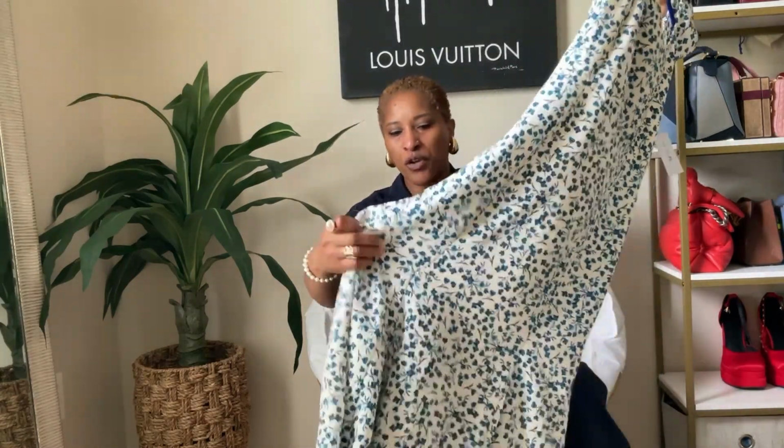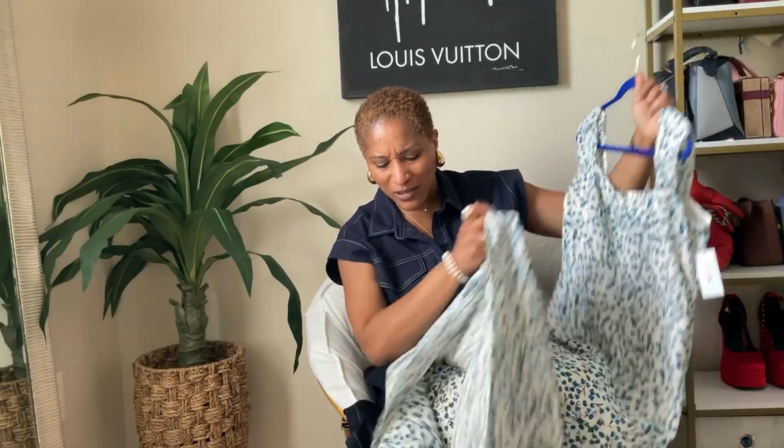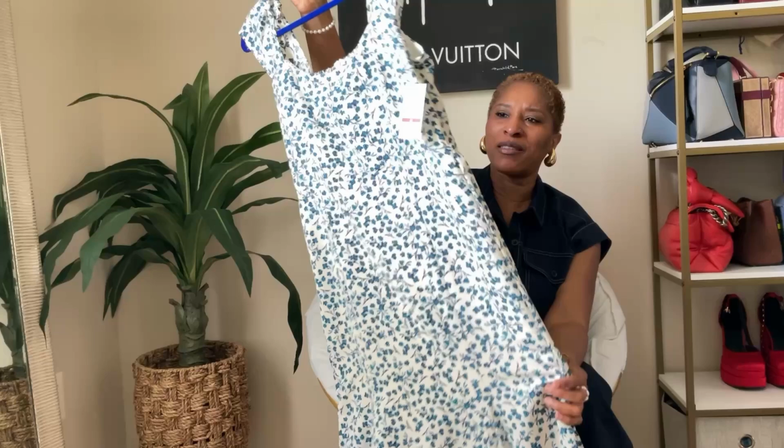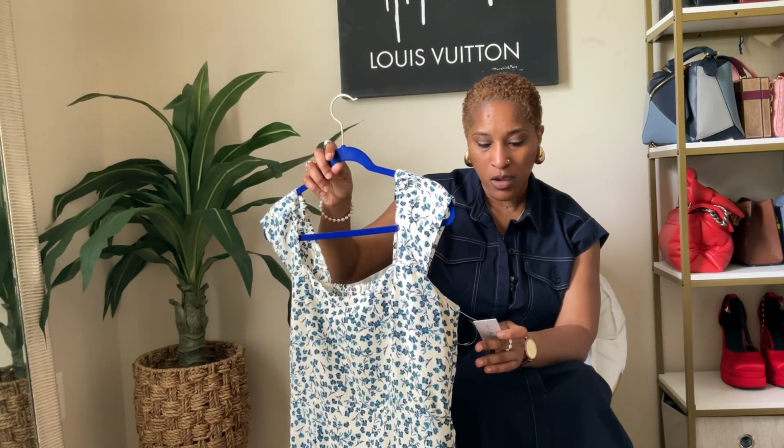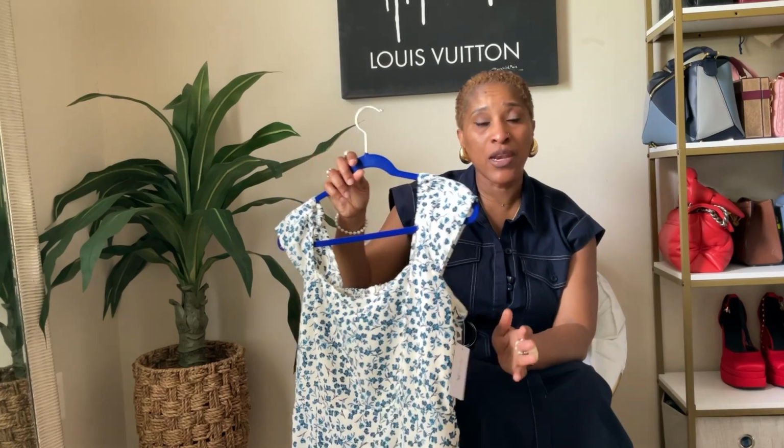But I feel like if I got it in a large, it would be too large for me. So maybe stick with your size when you go for this one. I'm not sure if this is lined. Yep, it's lined, but the fabric is very thin. I don't know which fabric, but I know Jessica Simpson made some good clothing. I give it to her. She made some very good fashion clothing.